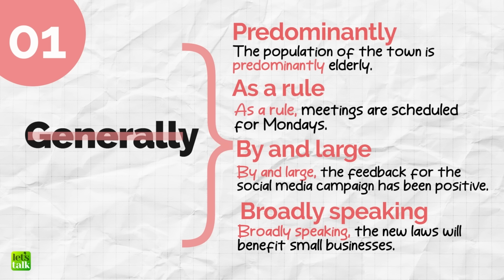Aren't these better words to use instead of generally? Why don't you try making sentences with these alternative words? It will help you remember better. I would love to read your sentences. Moving on to the next overused English word.